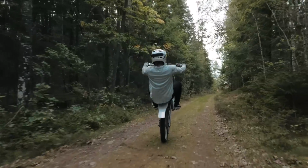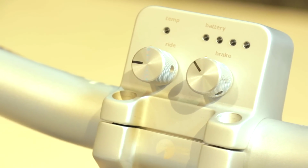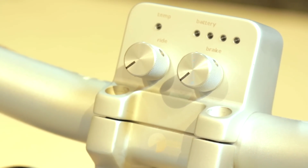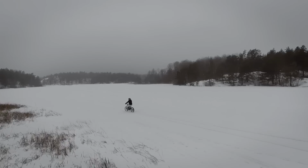It doesn't have the mirrors or the indicators or any of the lights, and it's got a ruggedized control system up front which you can operate very easily through off-road gloves. That allows you to control the regenerative braking, but also the speed and acceleration profile. That's all done using dials on the top of the stem here.